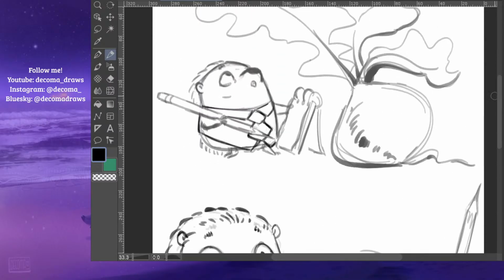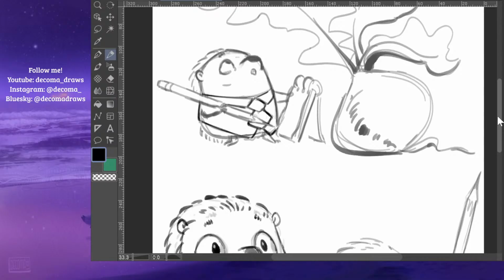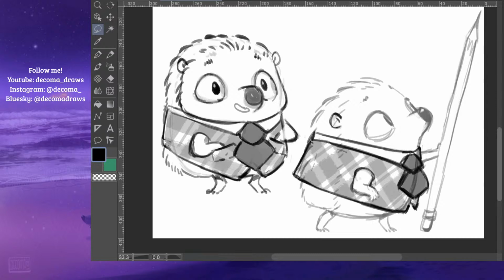This jar of what? Like peppercorns. Why do you still have this? It's 12 years old. What a cutie. Just comparing to the old ones as I go up and down here, just looking at the proportions.